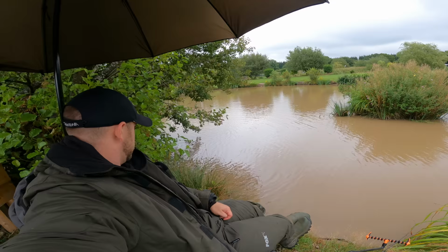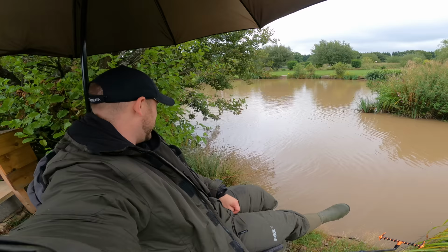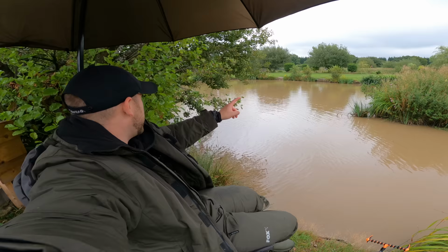We've probably come on the proper shallow side, haven't we? That's the problem when you're fishing a new fishery, you haven't got a clue. Yeah, two or three trips just to get enough knowledge to know where to fish. I think if I come again, I would probably fish down that other side, because there seems to be more activity.